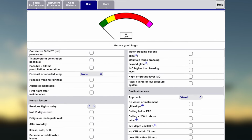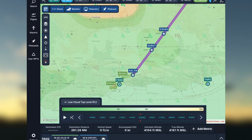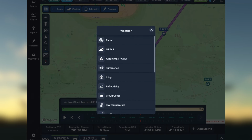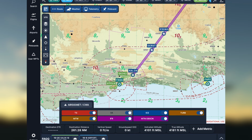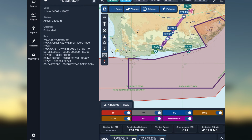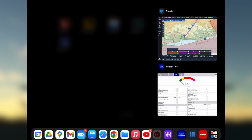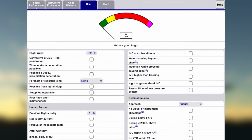So we are IFR. We're going to look at our SIGMETs here. Do we have any red ones that we're flying into? I don't think so, because this is not storm weather. Ooh, there's red ones out here. And these are thunderstorms. Interesting. Okay, we're outside of that. So we're going to say no for that, but that's very strange. I didn't think we'd have thunderstorm weather here.